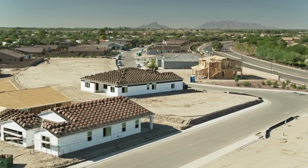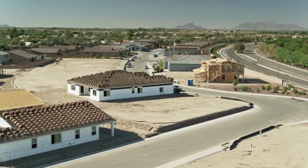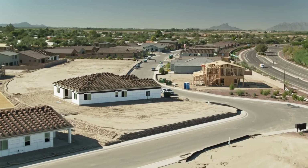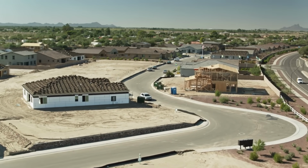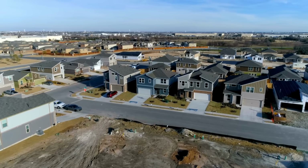There's a serious lack of legal protections when you don't have an agent representing you. Do some serious research on the developer too of your newly constructed home. There are some excellent developers and there are some with less than stellar reputations.